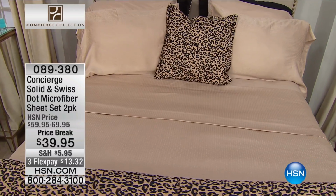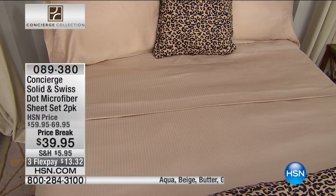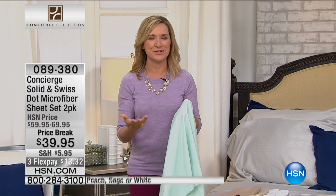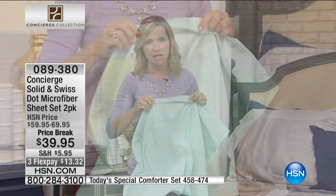Well, to give you an idea, if you're shopping for the Today Special and you're looking at these sheets, so affordable, that is the beige with the leopard. And look at what a great match it is. So these are gonna match back. Our Today Special is so versatile. All day I've been playing with sheet colors with it. You can do so much with a solid bed set.